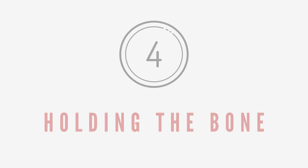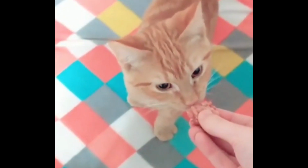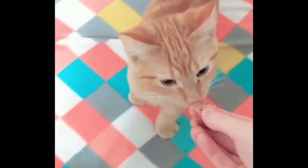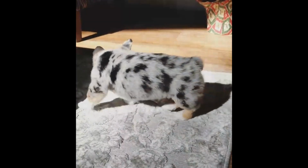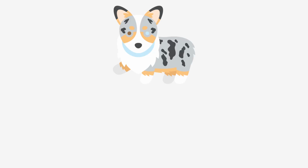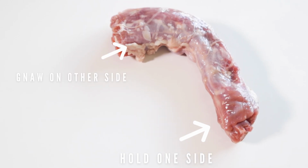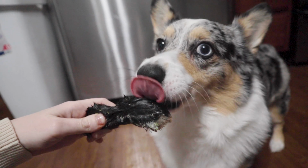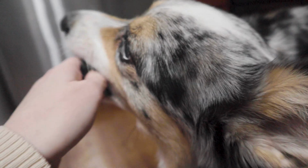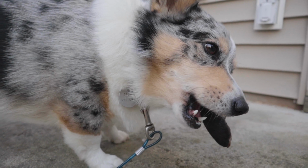Number 4, holding the bone. During the transition, your pet may be a pro at eating muscle meat and organ, but is having a hard time figuring out how to eat raw meaty bone. Something that often helps with dogs, and could help with ferrets and cats too, is holding the bone on one side so they can gnaw on the other side. This will give them an idea on how to properly chew it, and make them realize that even though it's a little different, it's still food.